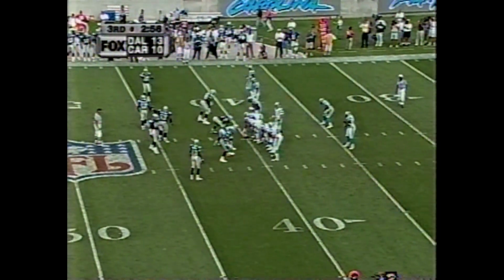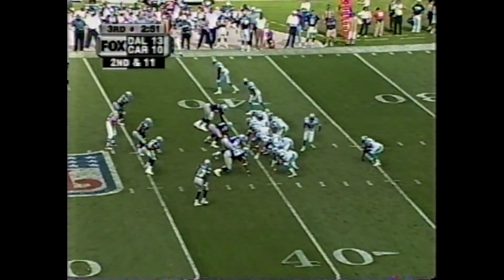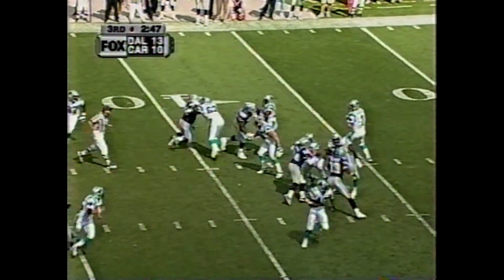You like that term, gap integrity? I do. It's kind of fancy. We heard it for the first time a couple of weeks ago. It's fancy for a defensive line.